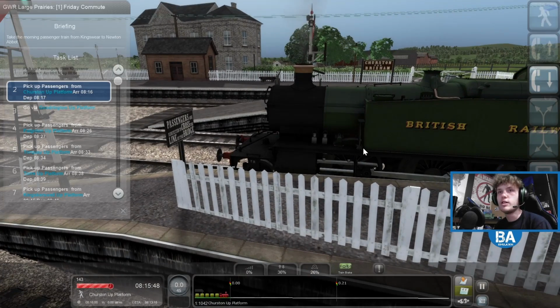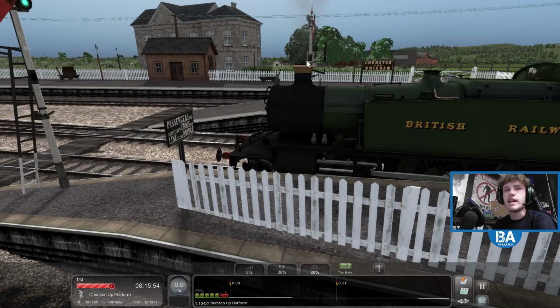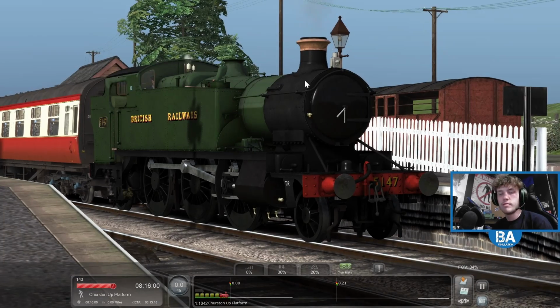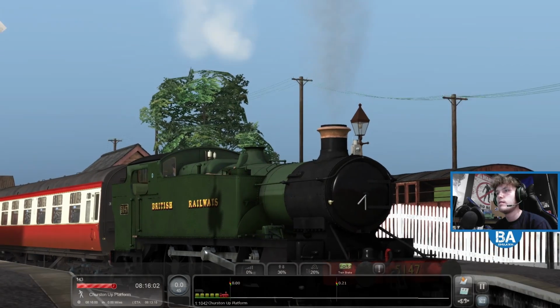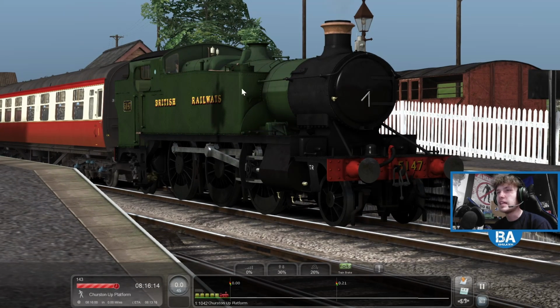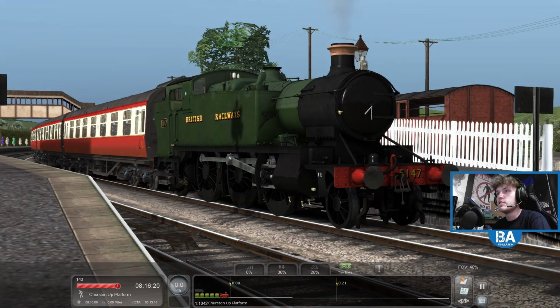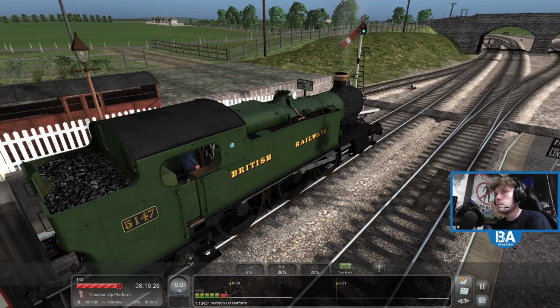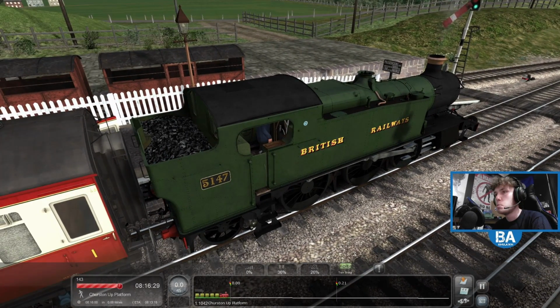And we're not stopping at Goodrington, are we? No, we're not stopping at Goodrington. So maybe it doesn't count as a main station. So we'll be able to go through that. But yeah, look at that though. It's a very impressive looking loco. Don't know how many of these are preserved, but just looking at the type of locomotive, I'd imagine probably quite a few. Not the biggest locomotive, not the smallest. Probably a fair few of these preserved. I could be completely wrong, maybe there's none preserved. Yeah, it's very nice though.